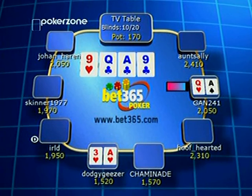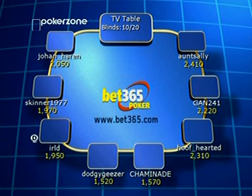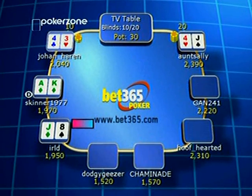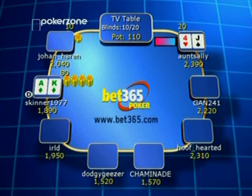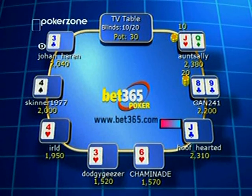So here we go. Gan flopped about as juicy as you can get. Two pair, aces and queens. The flush possibility coming down with that third club on the turn made him take evasive action. Get some chips in there to stop it being cheap enough for anybody to draw. And now it's his opposing tablemate Skinner 1977's turn to pick up a big hand. One of the premium hands, suited ace-king, and on the button. Pretty big bet for a 10-20 blind situation. Surprised he made it quite that scary, because really you'd probably fancy getting a bit of action.